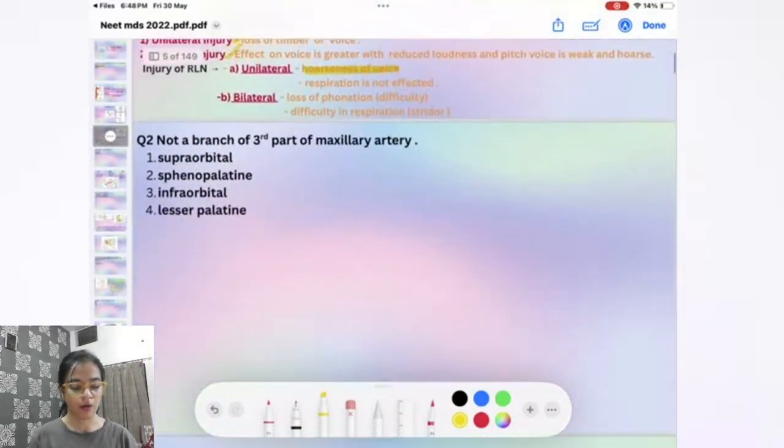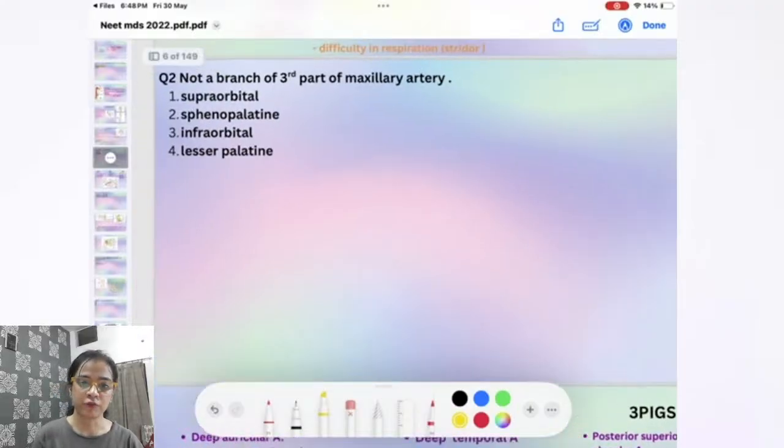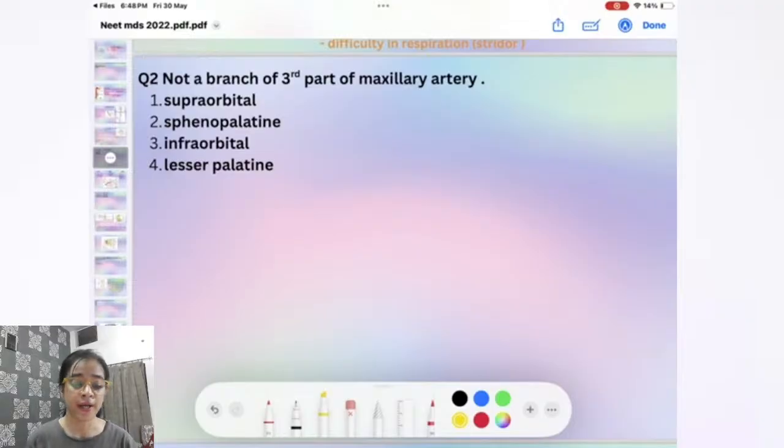Okay. Now, let us come to the next question. Not a branch of the third part of the maxillary artery. Please read the question very carefully. Such terms, that is not, except, make a big difference in the question, right? So be careful with these terms. So here the question is saying not a branch of the third part of the maxillary artery. So we should know what the parts of the maxillary artery are.